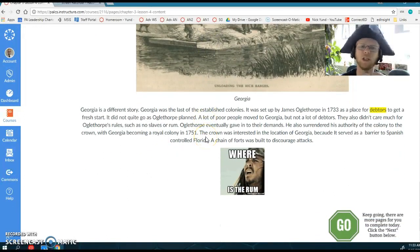Now let's talk about Georgia real quick. We'll finish up with Georgia. Georgia's its own unique story. It was the last of the established colonies. It was set up by a guy named James Oglethorpe in 1733 as a place for debtors to get a fresh start. We learned that debtors are people that are sent to jail because they owe a lot of money, which is ironic because they can't work when they're in jail to pay off the debt. So it was started as a place for those types of people to get a fresh start.